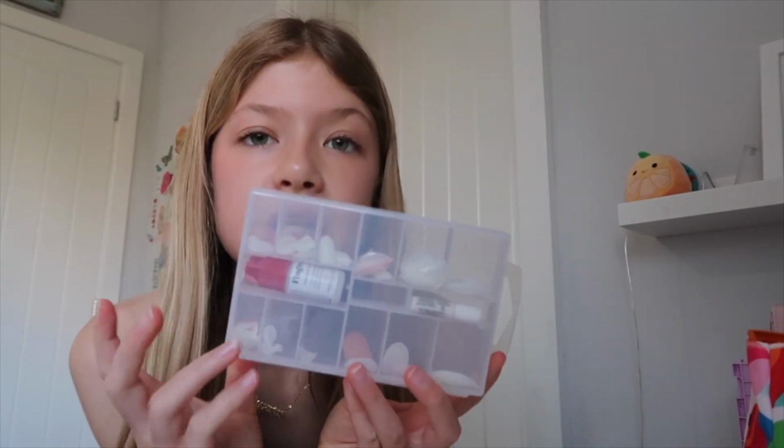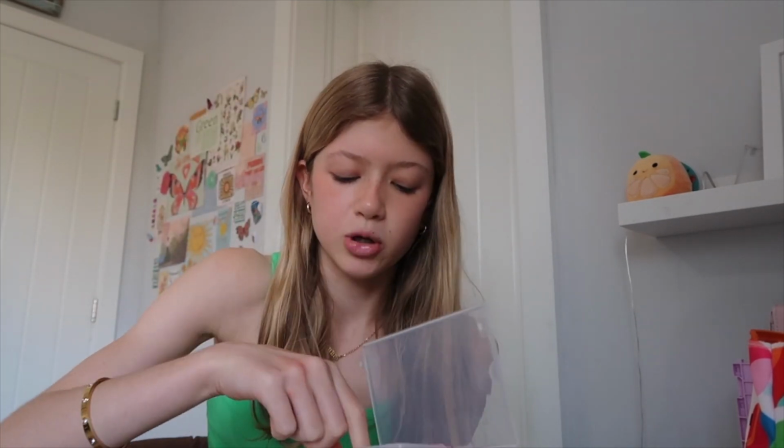So they're just these clear ones. I've showed them before in a video. I did a reset routine a few months ago. I'll link it here if you want to go watch it. You put on these nails, so they're just clear, and then you paint over them, and you stick them on your fingers with adhesive. I have this adhesive glue that's better than the others. You can paint over the top, so it's like acrylics, but you can do them yourself.